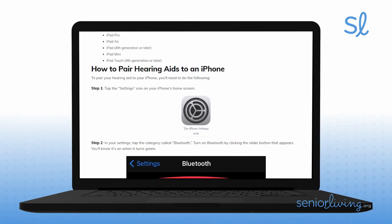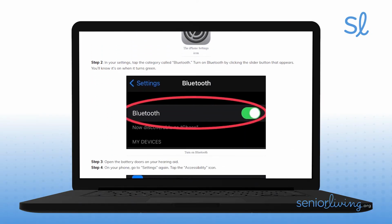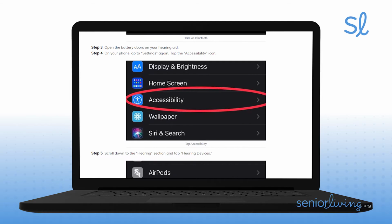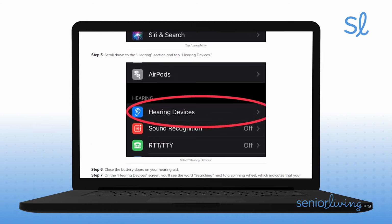Now, to connect them, tap the settings icon on your iPhone's home screen. In your settings, tap the category called Bluetooth. Turn on Bluetooth by clicking the slider button that appears. You'll know it's on when it turns green. Open the battery doors on your hearing aid, and then on your phone go to Settings again, tap the accessibility icon. Scroll down to the hearing section and tap Hearing Devices.